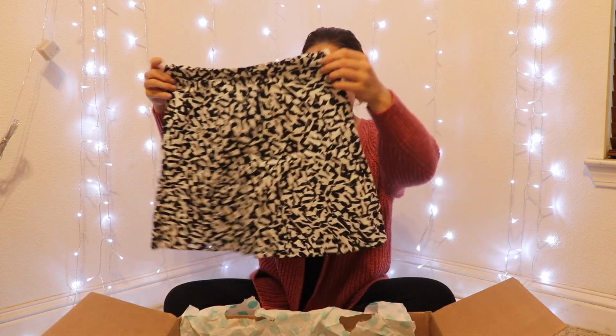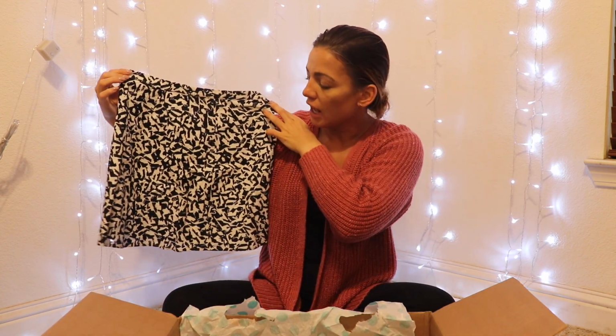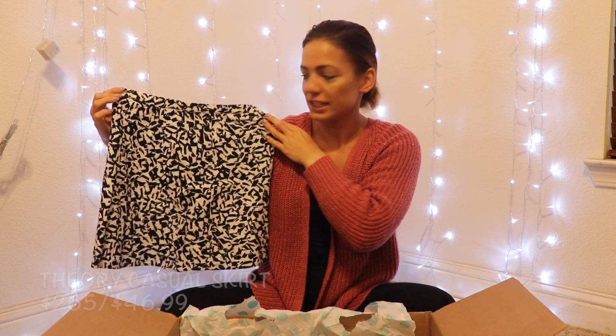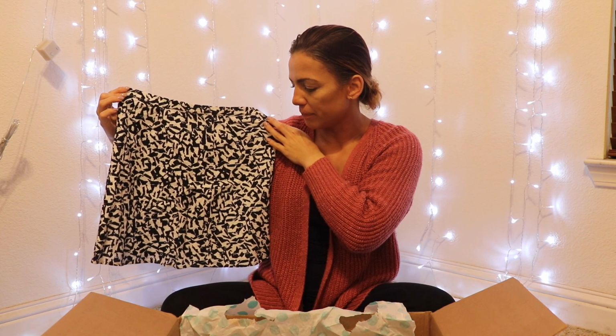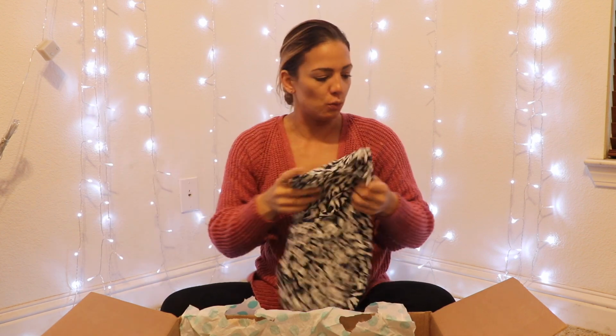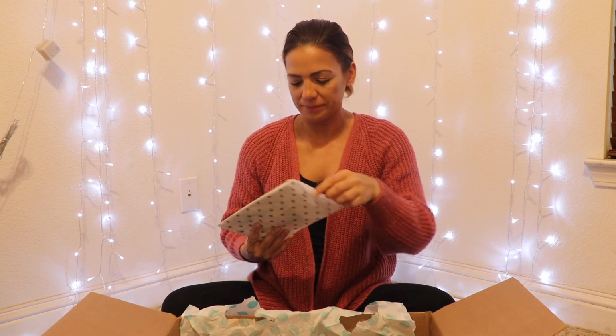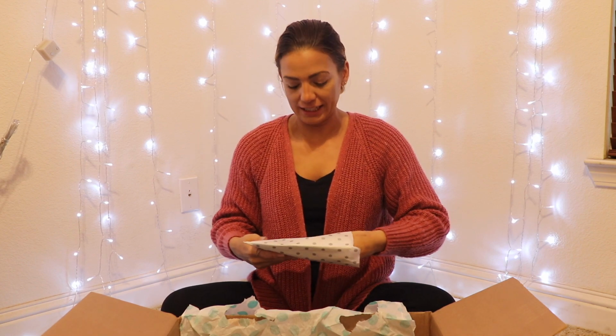Okay, this is from Theory. This is kind of cute. I'd have to try it on and figure out an outfit to put together, so that's going to be a little bit tricky for me, but very, very interesting. And now there is one last thing in here. I do not know what this is. Do I look in? Ooh, what is this?